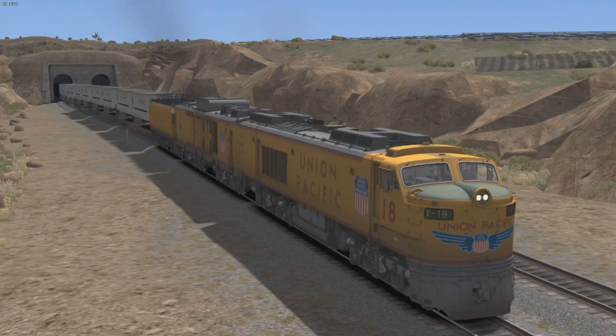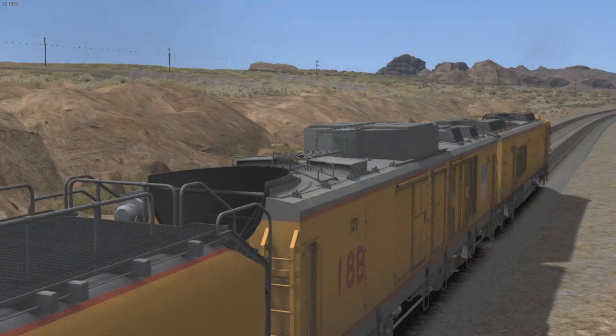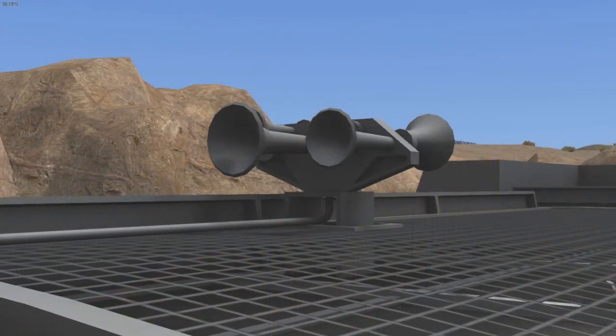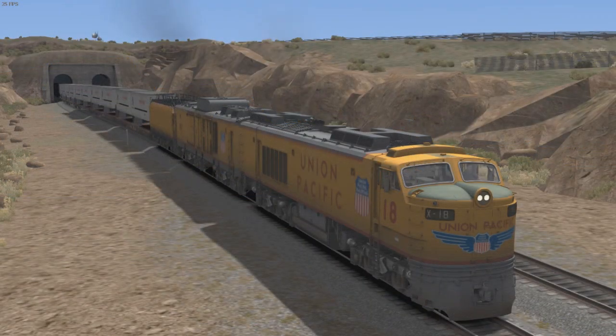The next engine we'll take a look at is this curious beast, the third generation gas turbine electric locomotive. 30 of these things were built by General Electric between 1958 and 1961. At the time, they were the most powerful locomotives in the world, with the main turbine being able to generate an impressive 8,500 horsepower.